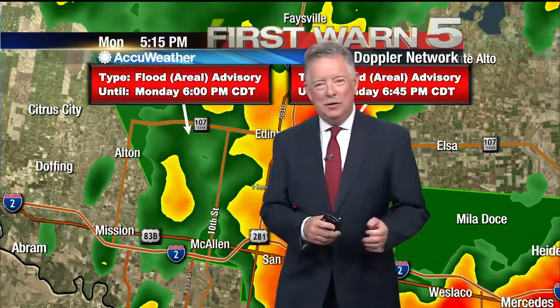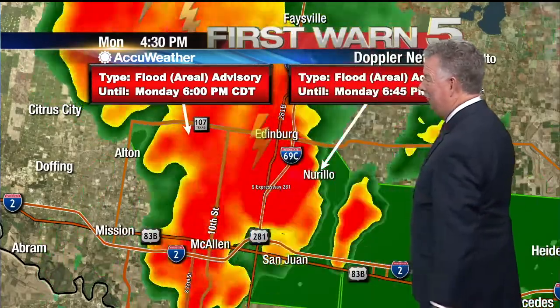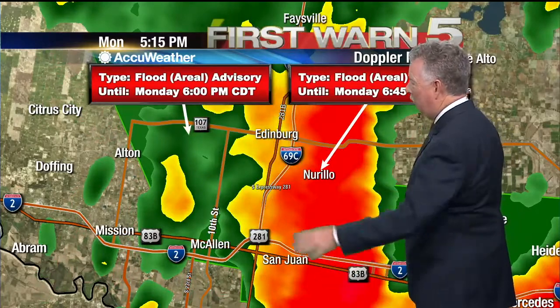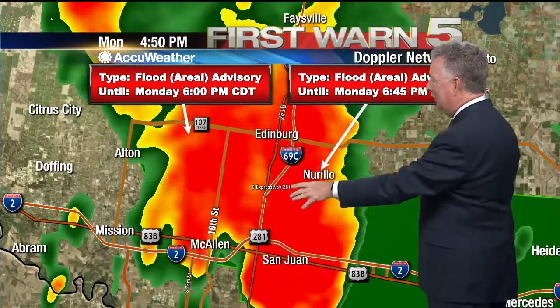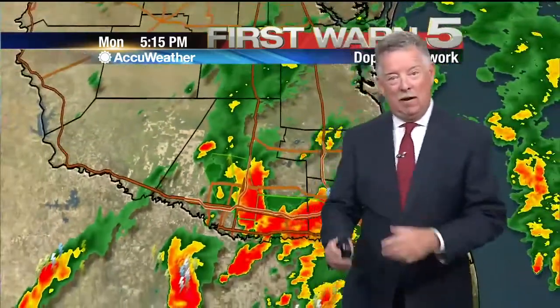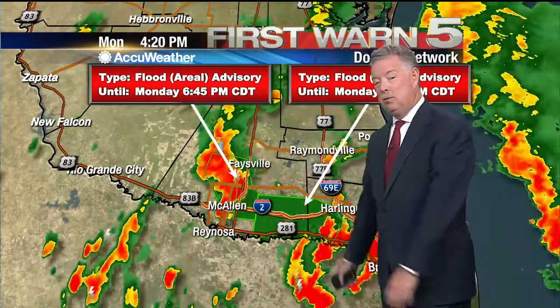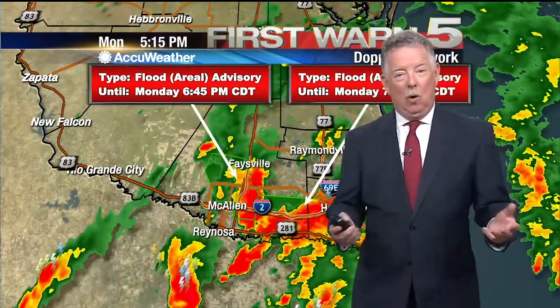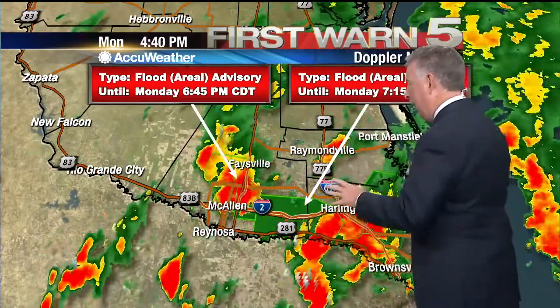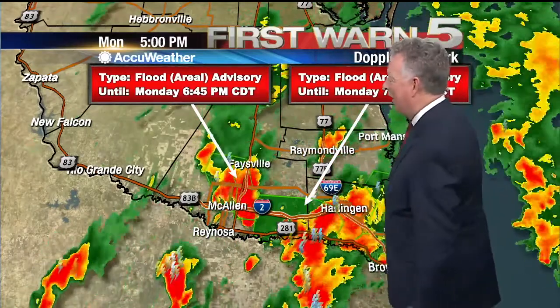So I think things will improve in McAllen, but they're not going to improve east of McAllen out into Norillo and Lopezville, places like that, east of I-69C, along 107 east of town. There's a lot of rain there right now. We'll get some ground truth on that a little bit later on. This stuff will continue into the evening hours, partially fueled by daytime heating, which is going away pretty quickly with the rain. And with that, I think things will quiet down. May not go completely rain-free tonight, but things will quiet down in the next couple of hours.